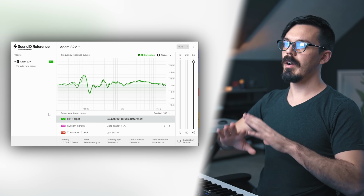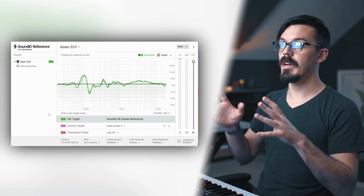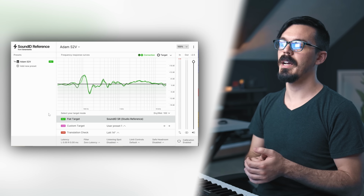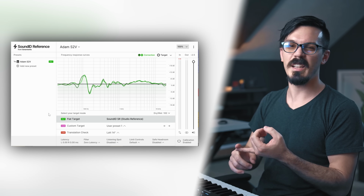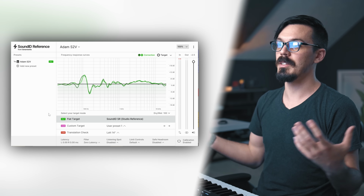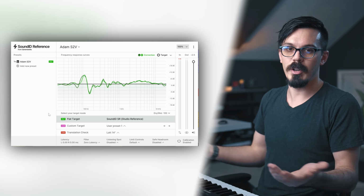The other cool thing about Reference is it does run as a system-wide application. So even if you're not working in the DAW, because normally what you would do is place this as the last plugin on your master chain, you can run it on your computer at all times. So you can even have this correction being applied when you're doing things like playing games, watching YouTube videos, or watching a movie. And that's a really cool thing because it gives you just a better audio experience on your system no matter what you're doing.